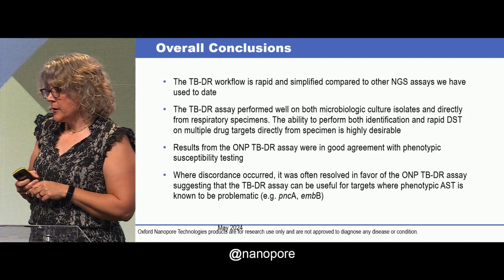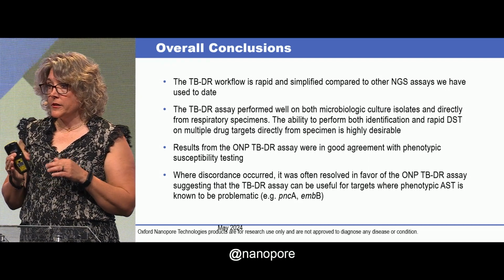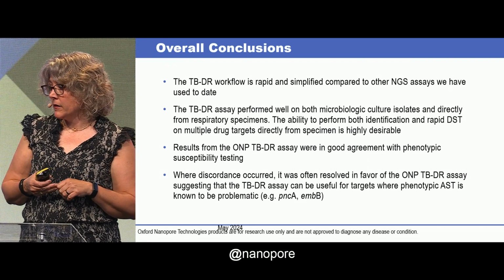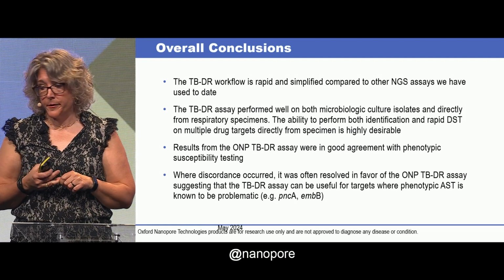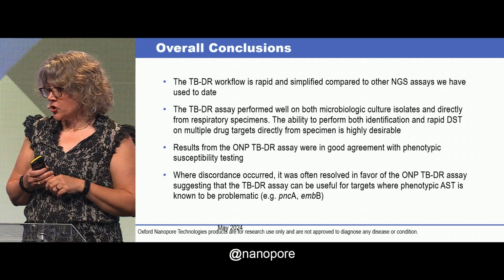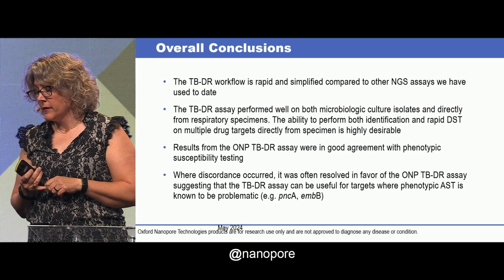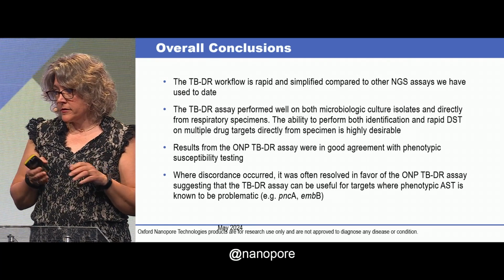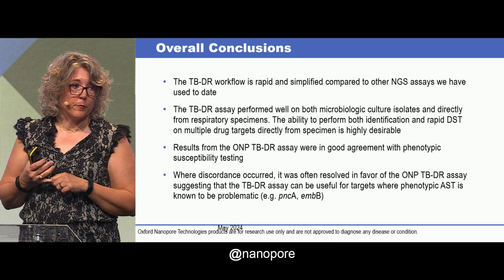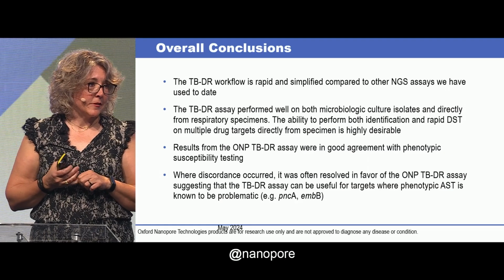The TBDR assay performed well on both culture isolates and respiratory specimens. And we had good agreement between the TBDR assay and our phenotypic susceptibility testing. And where discordants were found, we were actually able to resolve them in favor of the Oxford Nanopore TBDR assay. And this suggests that the TBDR assay, once approved or offered, would fill a good clinical testing gap that we are now missing in our laboratory. And that is all I have.